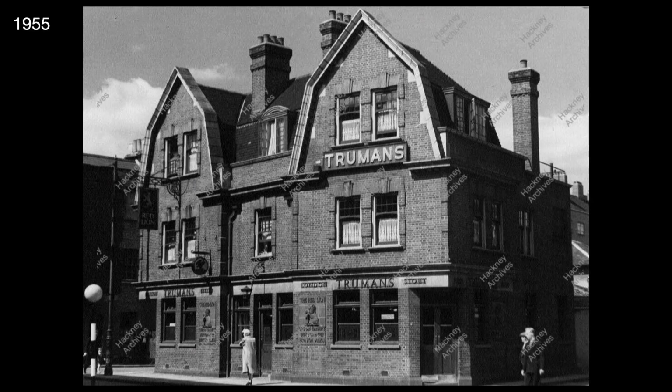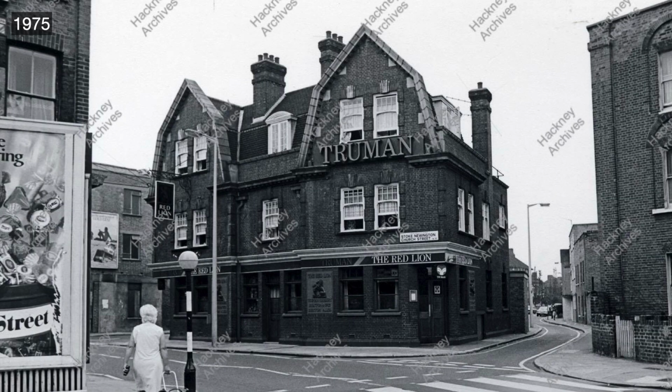So this is the new Red Lion in 1955. Lovely Truman's signage. Because the idea was if you enjoy the Truman's brand and Truman's beer, you look for the Truman's pub, or you look for the Courage pub, or the Whitbread, or the Watney. This is 1975. Still called the Red Lion, still has the big sign.